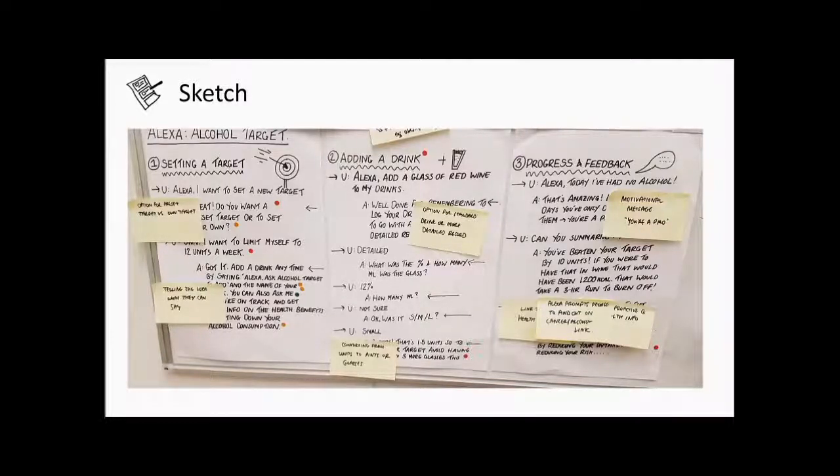So this is an idea that allows a user to go through and set targets and add drinks, and so hopefully that person would see how much they're consuming.